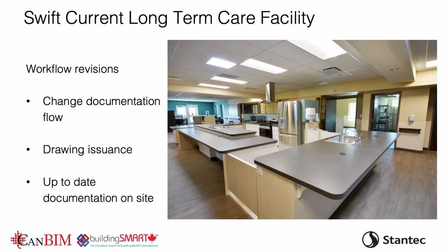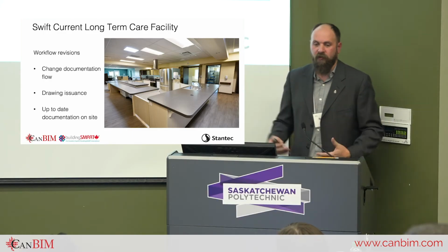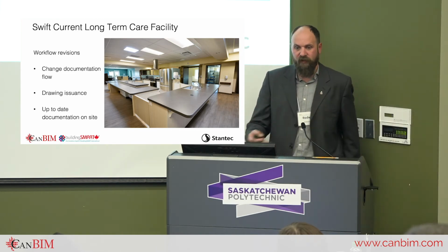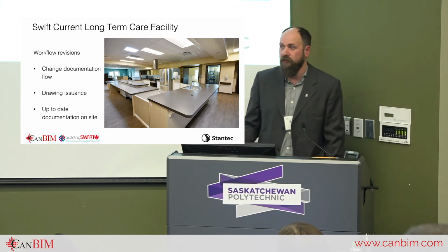So changing our workflow, it changed the flow, obviously, of which we worked. The drawing issuances, the drawings all got put together, had to get mass issued up to the cloud. But we also knew it as it does, and the biggest benefit is up-to-date documentation on site.